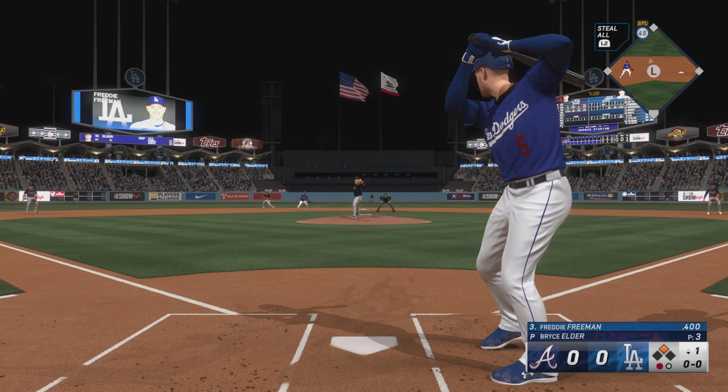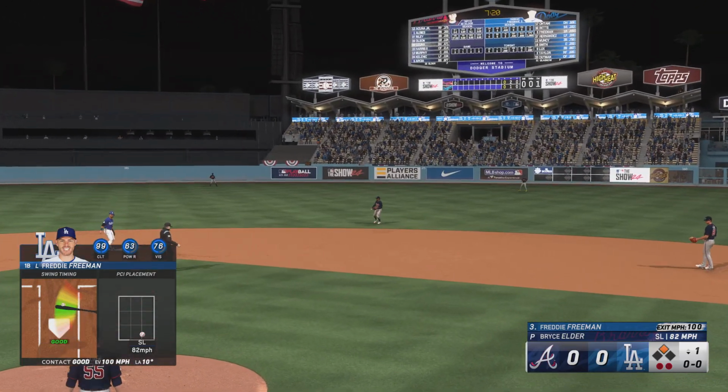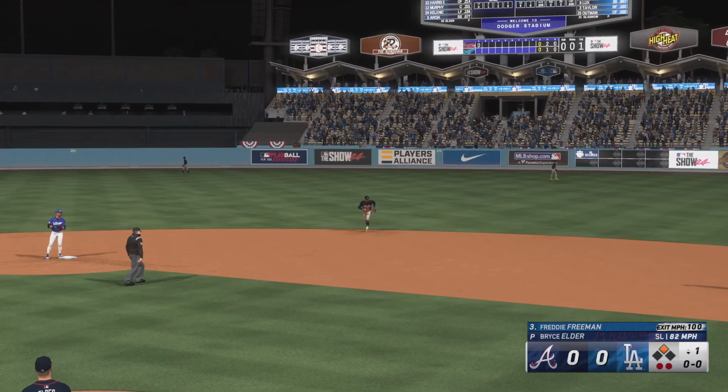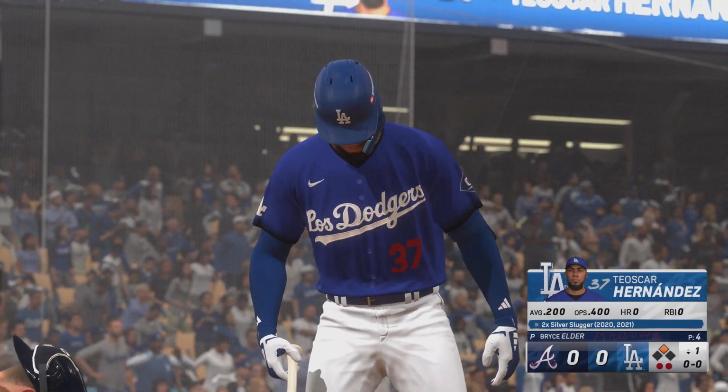Here comes Freddie Freeman up to hit. Line drive. He's got it. There's 2 away. Nothing you can do about those as a hitter. Even though you know that, they still drive you absolutely crazy.